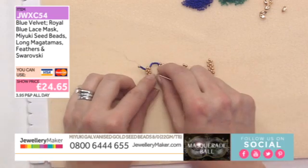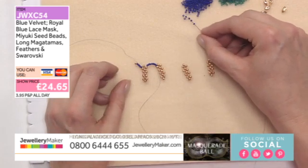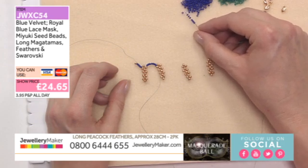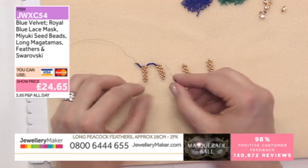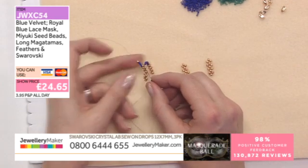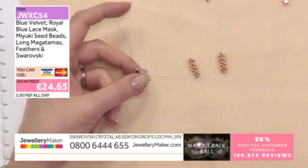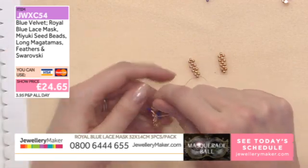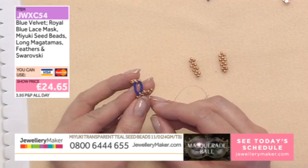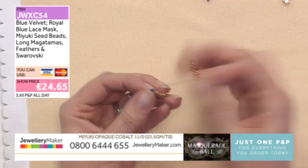And then what I'm going to do is add another 9. 1, 2, 3, oops, 4, 5, 6, 7, 8, and 9. And then I'm going to make like a little loop out of this section here. So I'm going to go back up through there, and then I'm going to go through the first layer of beads so that I'm over at the second connector. Okay. So I'm just going to go through all of these, 1, 2, 3, like that.